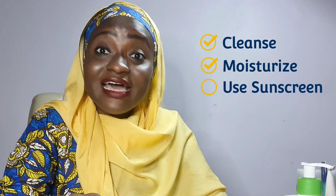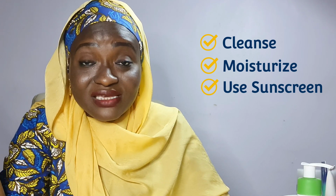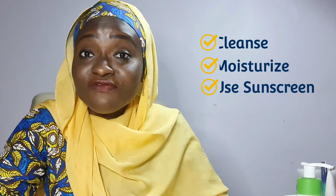So cleanse, moisturize, and then use your sunscreen. And after that, I don't use brown powder every day. What I use is any of this oil control white powder, talcum powder, like Pond's white powder.